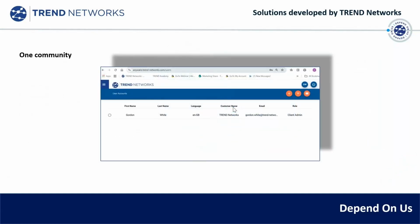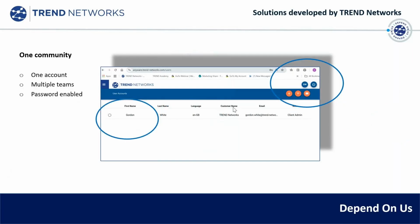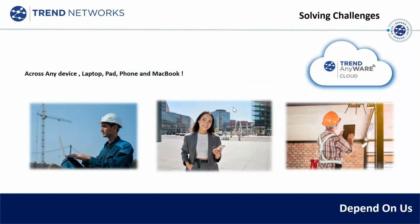Okay. You can have one community, one database, where you can then bring on users. So one account to manage everything, bring on people, and have those teams password enabled. So once again, unification. You can work across any device: laptop, iPad, phone, or MacBook. And in some cases, people use contractors. Those contractors may have their own devices, their own systems, from Apple to Android. This can be restrictive to some businesses, but not in this case. Work across any device, anywhere, anytime.